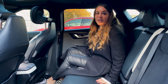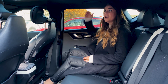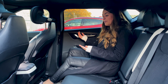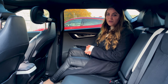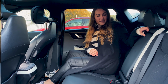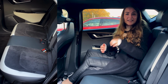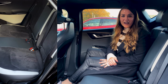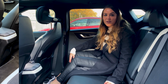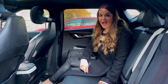Because of that sporty low roofline, it does compromise rear headspace in the back. I'm only 5'5" and I wouldn't want to be much taller. So taller people on long journeys are definitely going to struggle. Also, the middle seat isn't all that usable because this centre armrest is really quite hard. So when you're sitting in the middle, it does dig into your back slightly. However, legroom for me is not a problem at all. I've got tons of it, even in the middle seat, as this centre console doesn't come too far back.